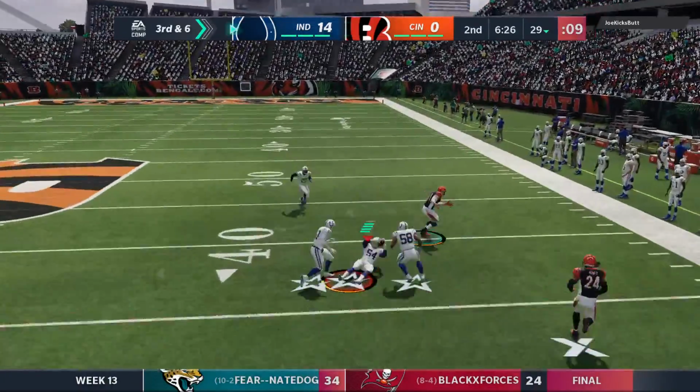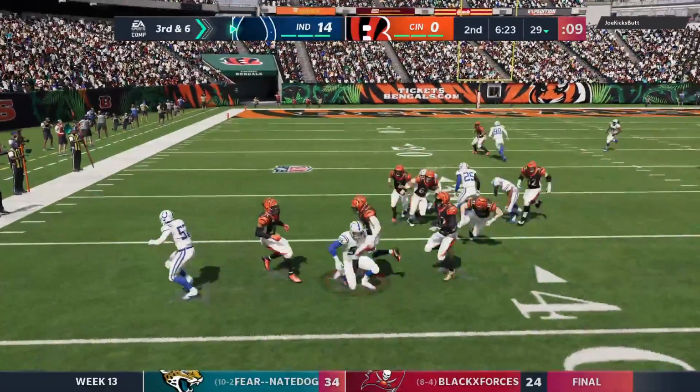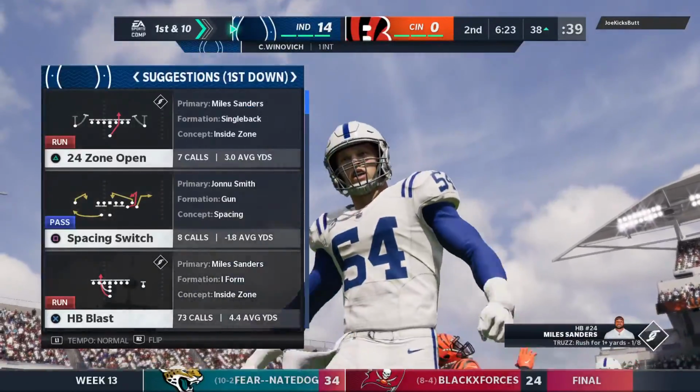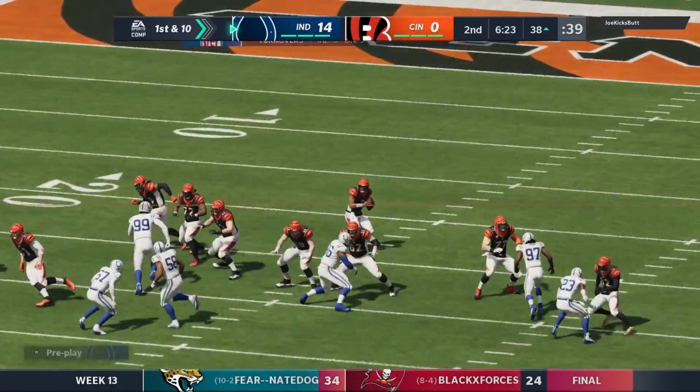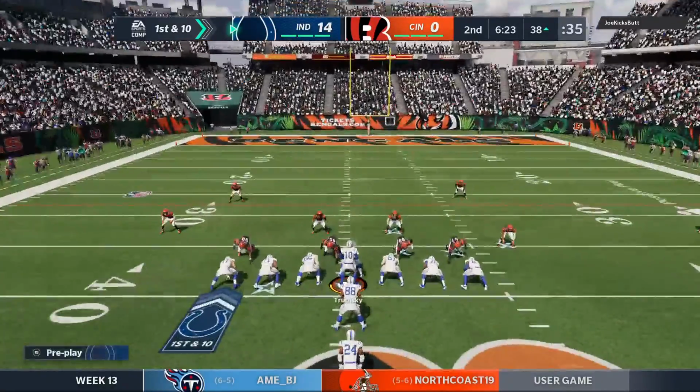Throwing now is Tagovailoa. Oh, and Tua going to be intercepted for the 3rd time. Picked off around the 37. And they have possession, and they have it at the 38-yard line. So here's a 1st and 10 at the 38.